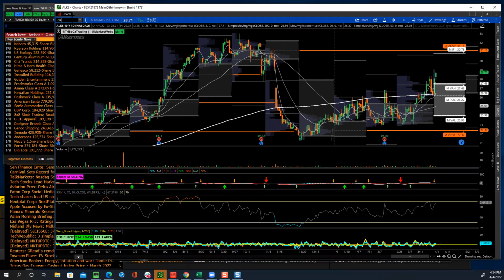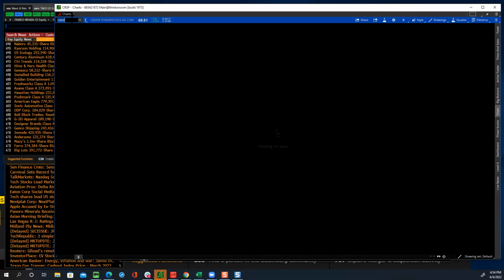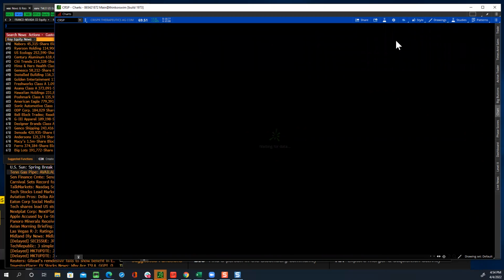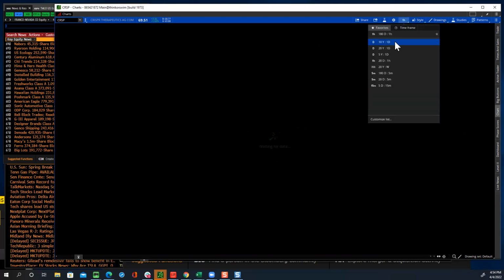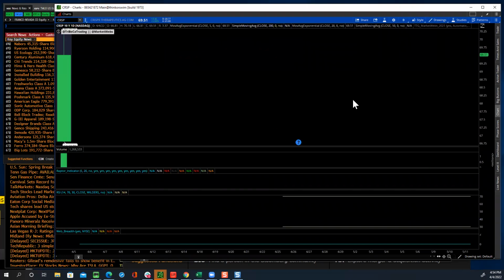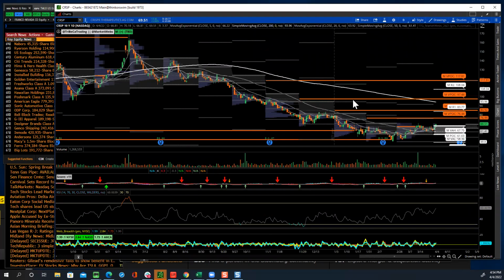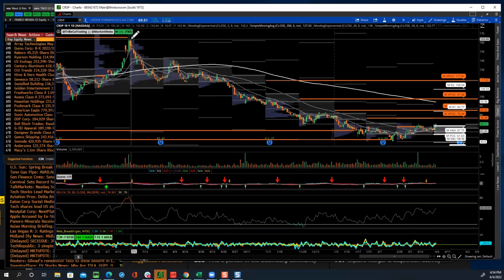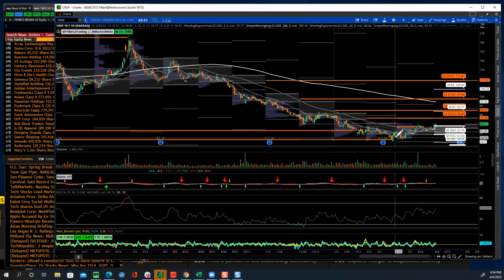Another one is CRISPR, CRSP. Wait for this to adjust. Sometimes Thinkorswim has been slow for me today. Let me see if I can get the 1 hour chart. Let's see, sometimes if you go back and forth between time frames, you can get it. Yeah, so same thing here, right? This thing has made a high at 160 all the way down to $50.